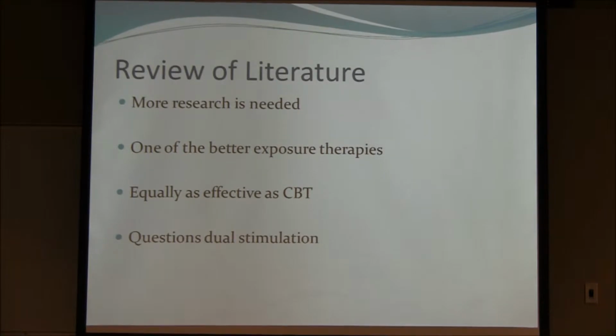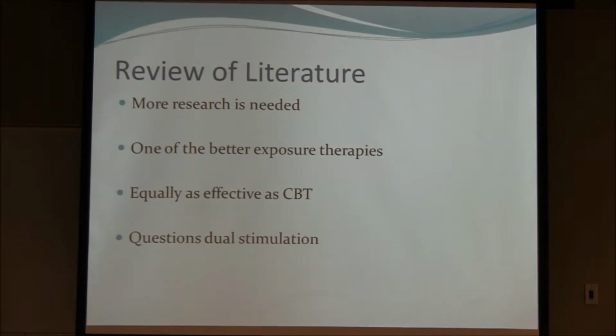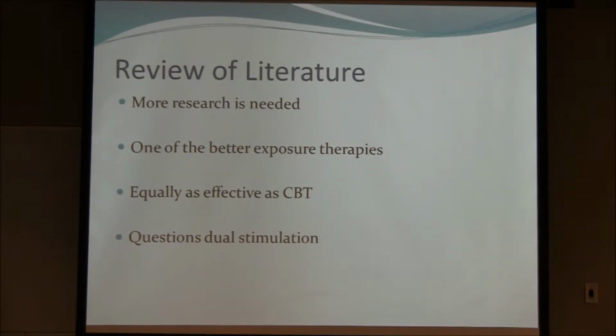Review of literature. Although EMDR has been recognized as an evidence-based practice, more studies are needed to find out what clients it works best with in comparison to other exposure therapies in CBT. In a few of the articles I read, EMDR was regarded as one of the better exposure therapies because it proves to be just as effective with more rapid treatment gains, which is beneficial for patients prone to drop out early in treatments when alleviation is not immediately apparent.